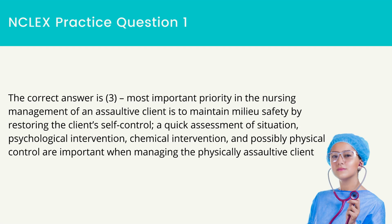The correct answer is 3. The most important priority in the nursing management of an assaultive client is to maintain milieu safety by restoring the client's self-control. A quick assessment of the situation, psychological intervention, chemical intervention, and possibly physical control are important when managing the physically assaultive client.